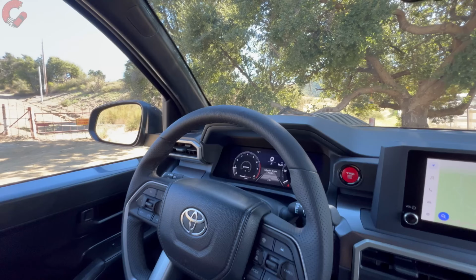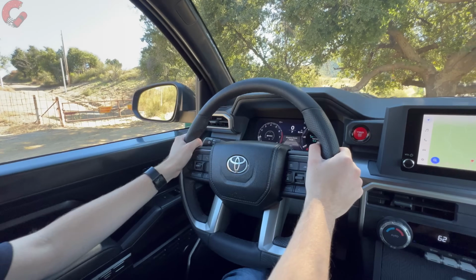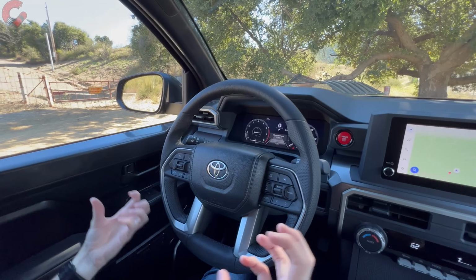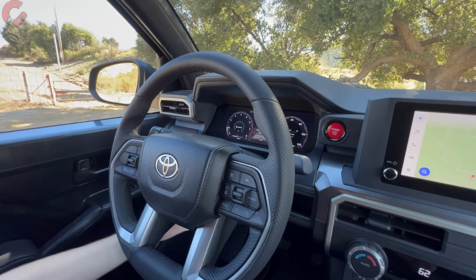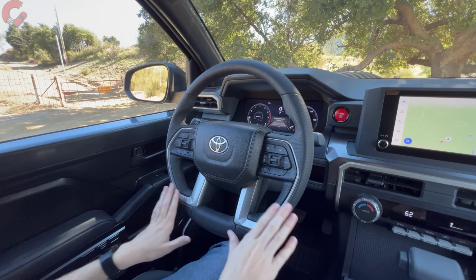touch for this more affordable truck. Now, as we pull back to the steering wheel, we do have a nice leather-wrapped steering wheel. This is Toyota's latest truck design, so it's meaty, feels good in the hand. It is going to be manual tilt and telescoping. Heating, I don't believe, is available on this version.